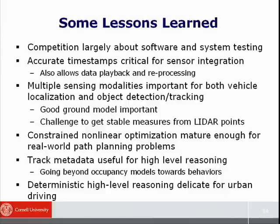The multiple sensing modalities and a good ground model are really crucial to being able to make these things work reliably, and I think that should be a combination of active and passive sensing. Although in the end, we and almost every other team ended up relying either largely or completely on the active sensors in the actual race. The only passive sensing we did in the race was for road finding, not for vehicle finding.